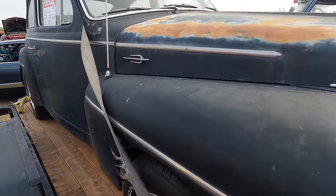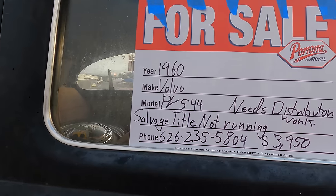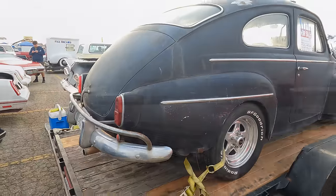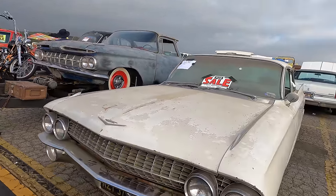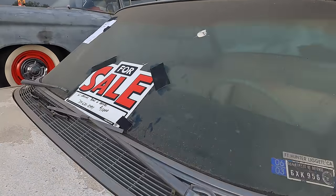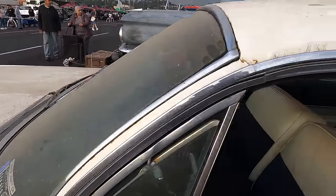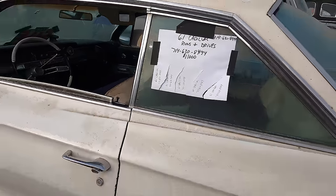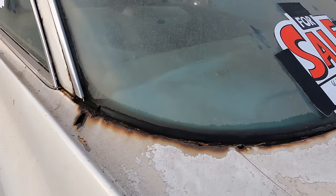Oh, Volvo, 1906. This one has a salvage title, so be wary of that. It says it needs distribution work. This '59 El Camino does not have any information on it, so I know if it's in the background, someone's going to ask. Here's this '61 coupe Cadillac, 11,000. Says it runs and drives. Looks like it hasn't been washed in 30 years. Does have a little bit of rust there on the back window.